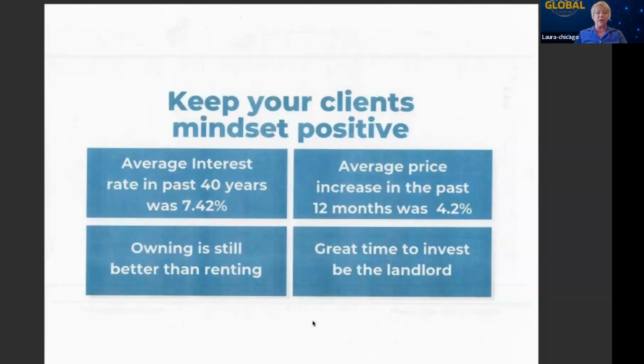So owning is still better than renting, which leads into the second part. Renting is expensive. So, hey, it's a great time to invest and be a landlord. So just find ways for your client to purchase homes. Ask them. No, they don't want to sell right now because they have a 3.5% interest rate and they just bought 2 years ago.